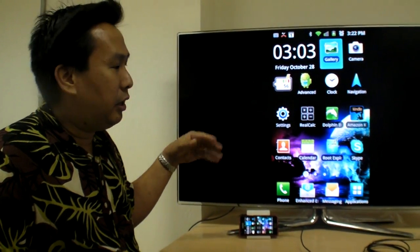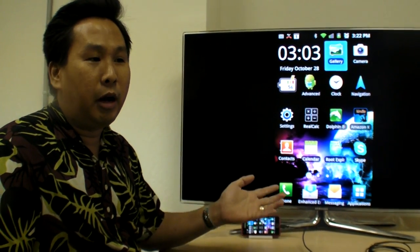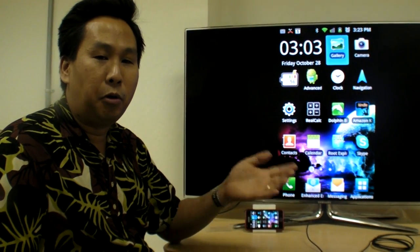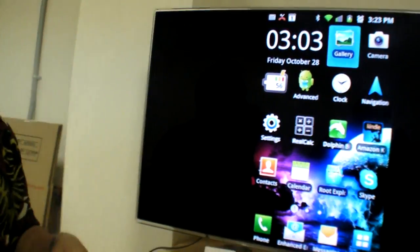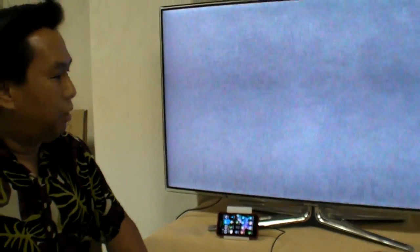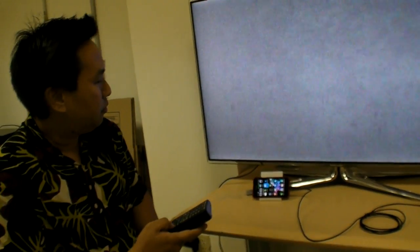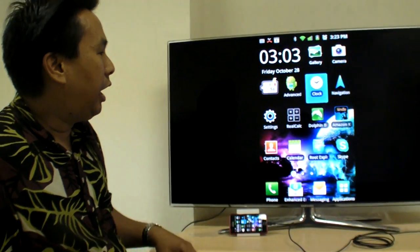UN46D7000 TV that we bought back in June. But what's exciting about it is that in October, I was able to go to Samsung's website, the support area, and download the latest firmware release, which was released in October, put it on a USB stick, and plug it into the back of the TV, which you'll see in just a second. On one of those USB ports, as soon as I turned the TV on, it recognized that there was a firmware upgrade. And it said, do you want to upgrade? I said, yes. And after a few seconds of it upgrading, I basically had an MHL TV.